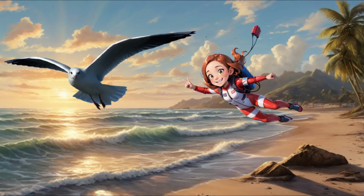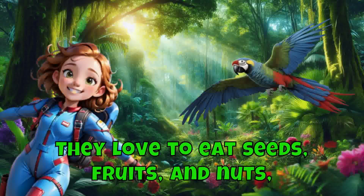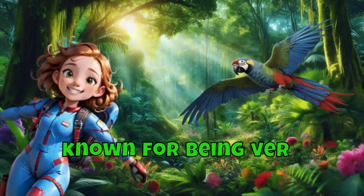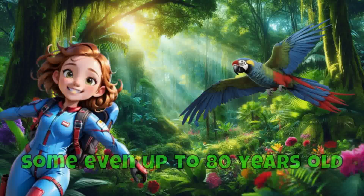Seagulls are having fun by the water, but our next bird is a colorful chatterbox. Get ready to meet a bright and talkative friend. Wow, it's a colorful parrot. Parrots are some of the most intelligent birds and can mimic human speech. They love to eat seeds, fruits, and nuts, and their strong beaks help them crack open even the toughest shells. Parrots live in flocks and are known for being very social and playful. They can also live for many years, some even up to 80 years old.